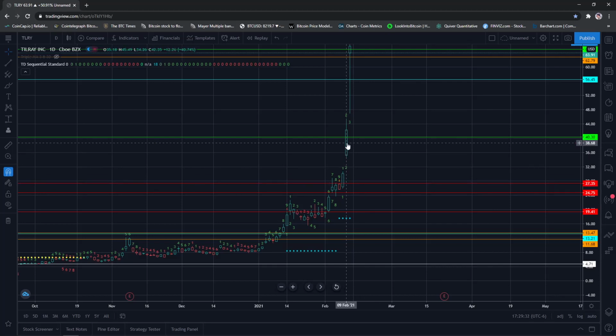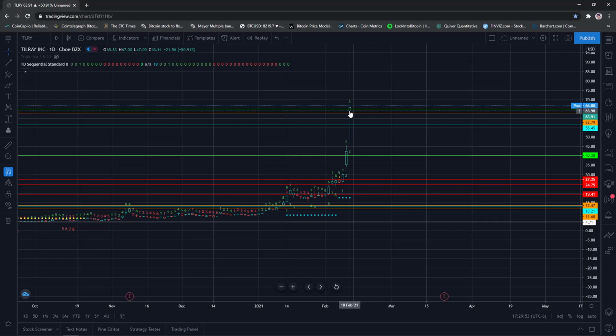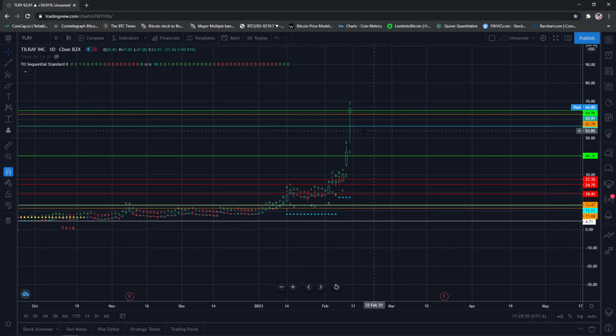So now we've had a green number close above a prior green number, close above the 9. That's bullish. So even yesterday, you could have entered a position at the close here, and then today you would have been up 50%, because that's a green number above a prior green number above the 9 going up. Now this candle is a reversal candle. It ended green, but it is a reversal candle. Right now, post market, it's $66. We closed the day at 63.